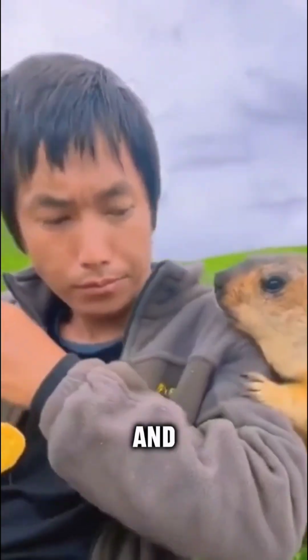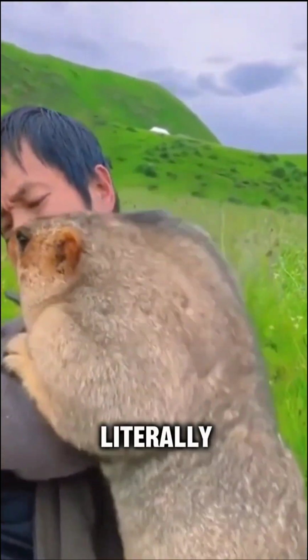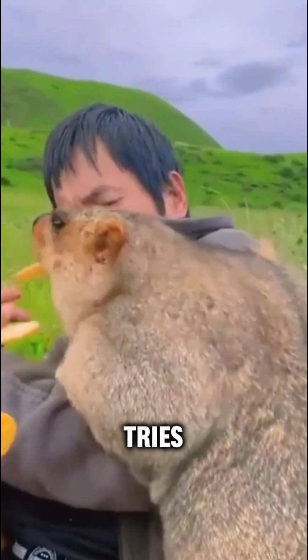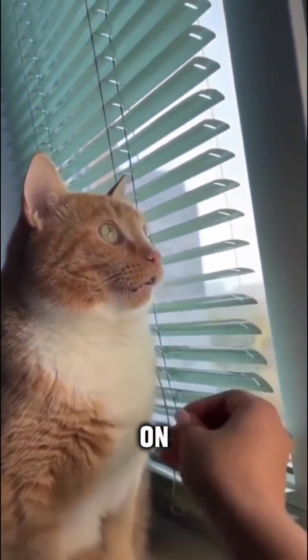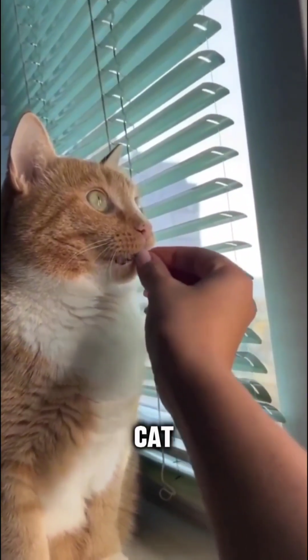When this guy starts eating a cookie in front of this rabbit, it gets very interested, and aggressively goes towards the guy, and demands a cookie. He quite literally gets on top of the guy, and tries to get the cookie. Eventually he succeeds.